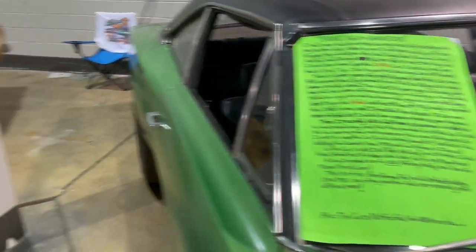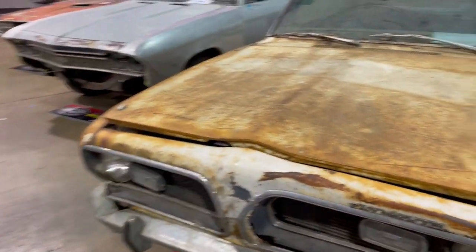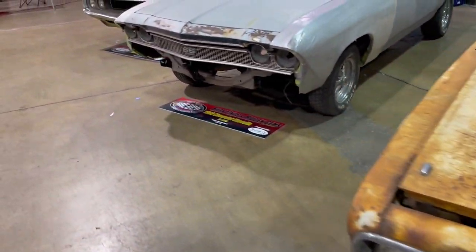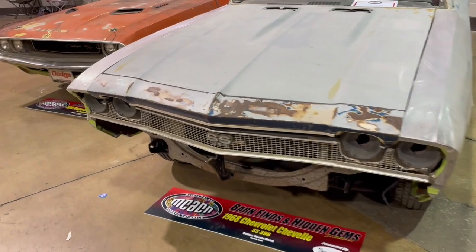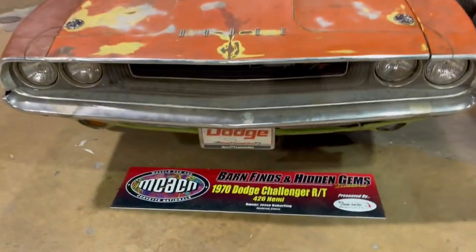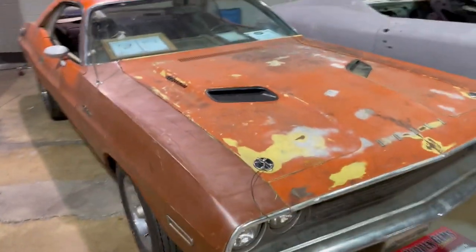A lot of times with these barn finds, they'll have some pretty cool stories attached to them, and if they find them in this condition, sometimes there's a block that's attached to it, and maybe you'll see this car in the next year or two at MCACN restored. You just never know. That's why you got to come back next year.